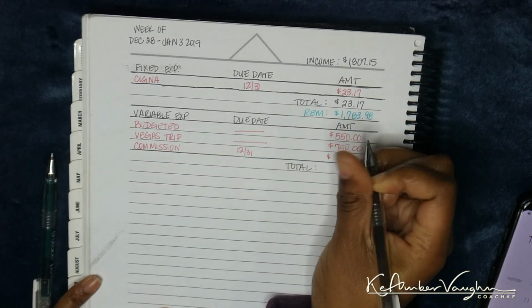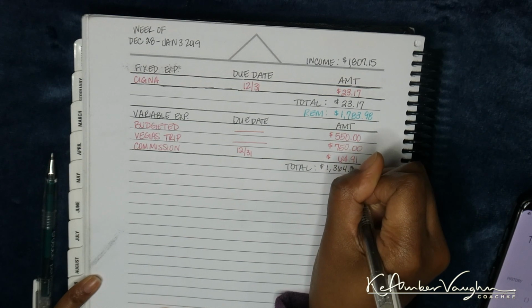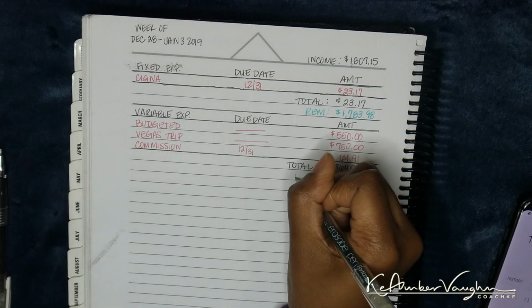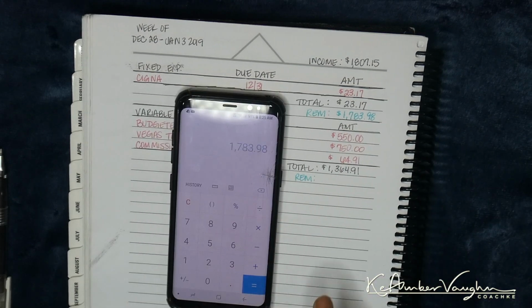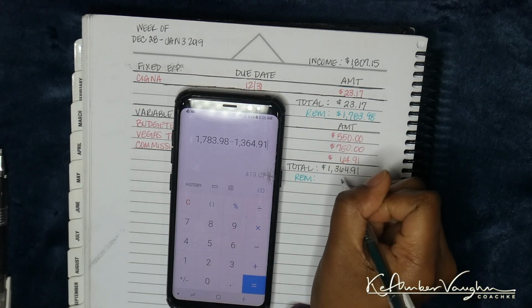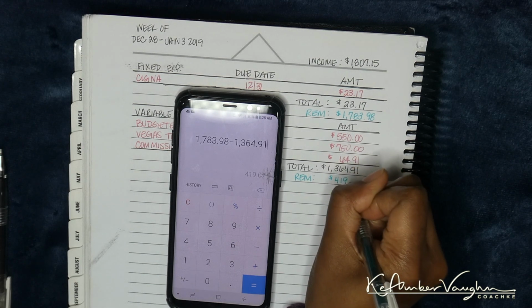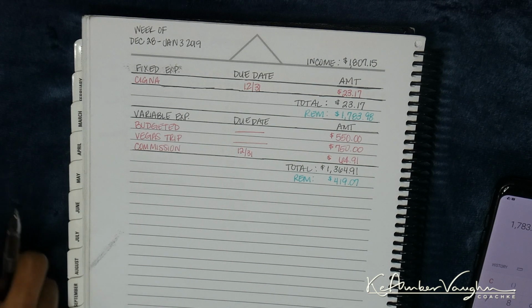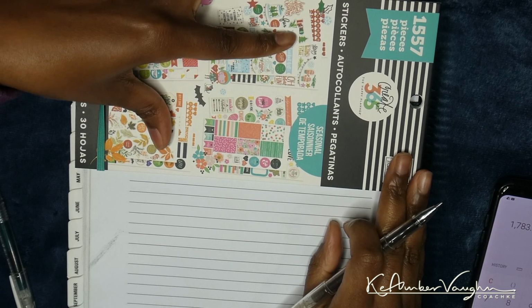All right, so our total here is $1,364.91. Our remaining, because we're still positive, is $419.07. Now the next category is savings. So we're gonna put another line.